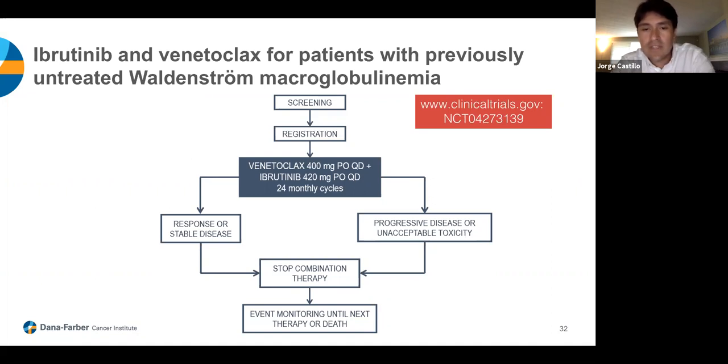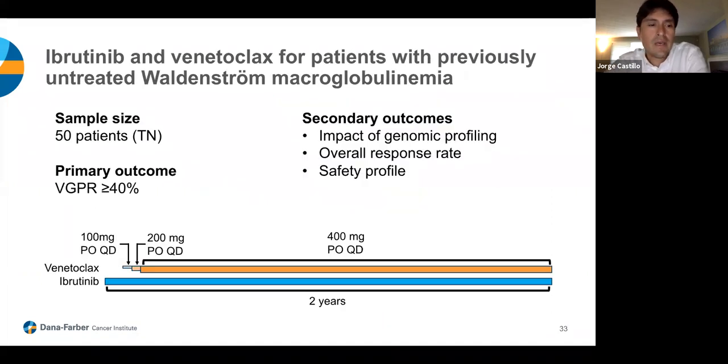Now, the design of the study is going to be Ibrutinib first for about a month. In month number 2, Venetoclax started at 100 milligrams per day, which is 1 pill, and then 2 for a week, and then 200 milligrams per day for a week, and then 400 milligrams for the duration of the study, 2 years. And if you can see here at the end, on the right end, there's no arrow, which means both treatments, both Ibrutinib and Venetoclax, will be stopped at that time.